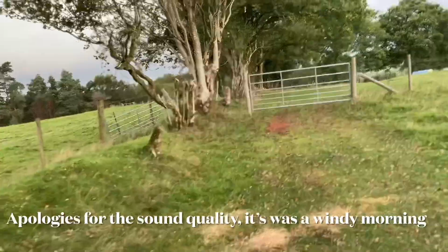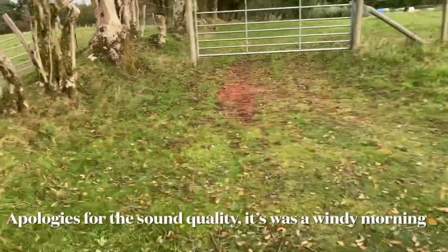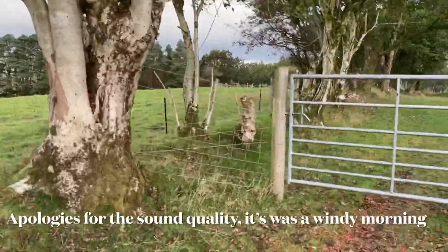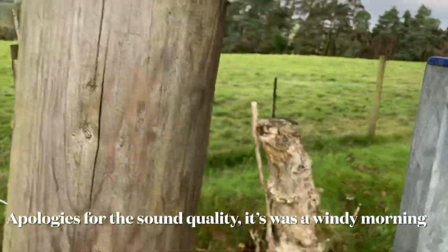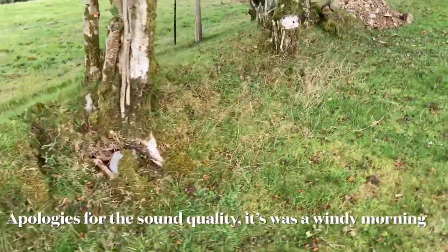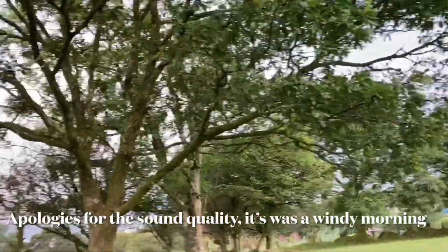And our plan is to replant a mixture of native hedging, especially where we've had to take out lots of bits that were rotten and falling over. They've become too top heavy, they've become dangerous. There's a nice oak tree.